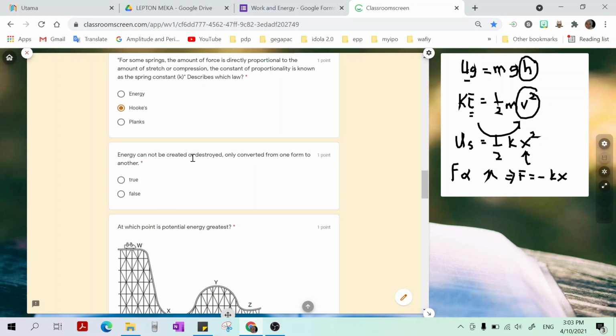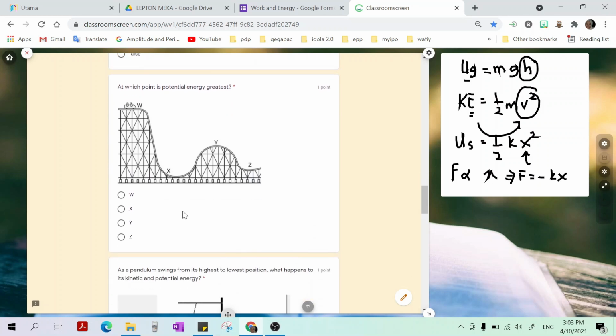Energy cannot be created or destroyed, only converted from one form to another form of energy. So is it true? Yes. Energy cannot be created or destroyed. It is only converted from one form to another. Okay, itulah. Okay, next we go to the next question.